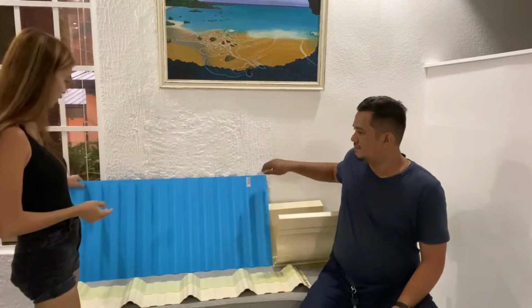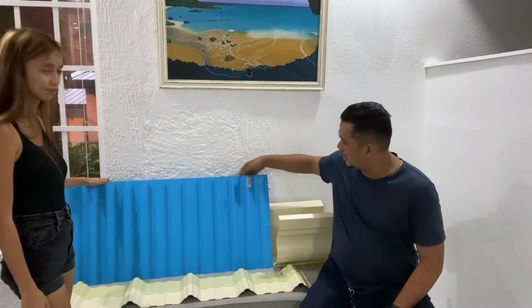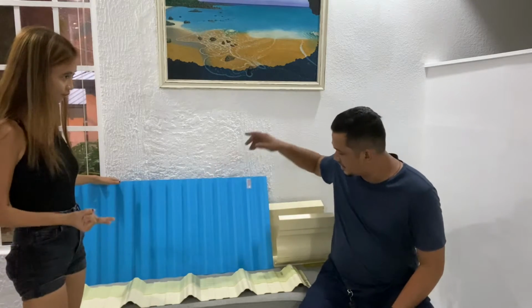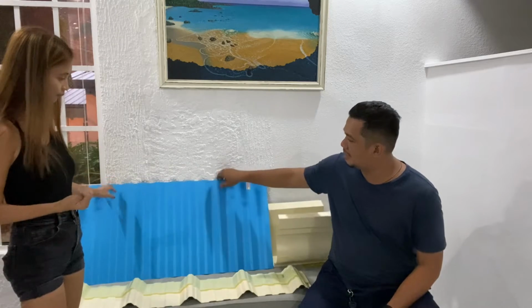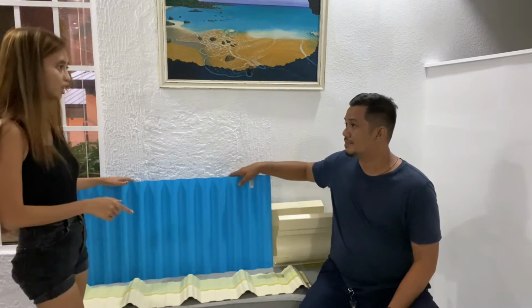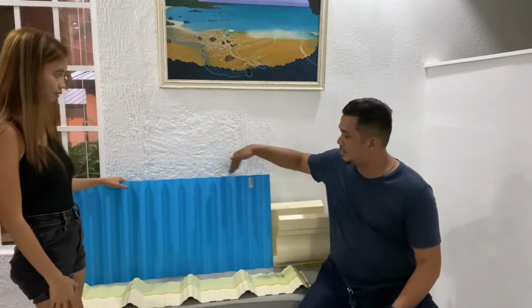Help us explain the different kinds of roof from Metal Plus. So, sir, this one I believe is a corrugated pipe. This is a corrugated white. We call it corrugated white, and it comes in white, beige, green, and translucent. It has an effective width of 0.92 meters. It comes in the original and the wide. Yes, the shortest one and the wider one.